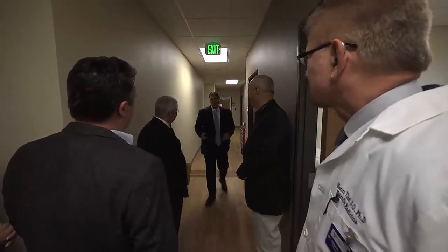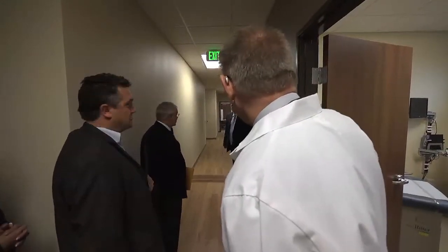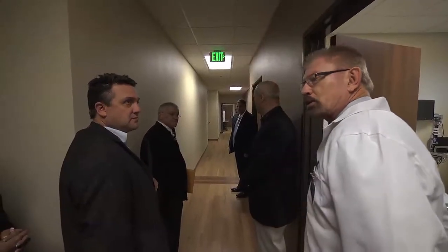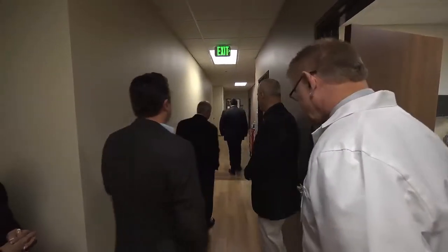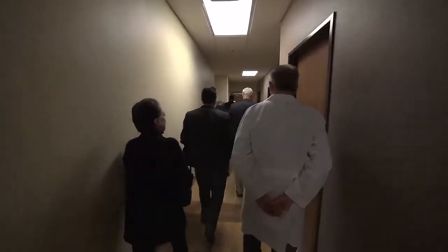IT guys like to be separated. But it's also cooler down there in terms of temperature, so you don't have to cool the room as much. Right. So down here this is more of a staff area, emergency services.